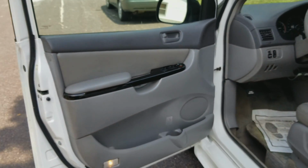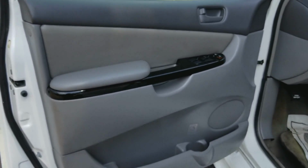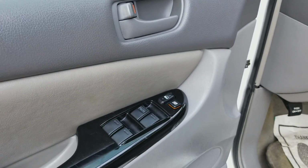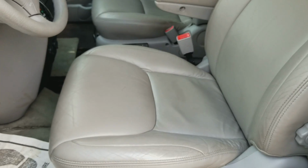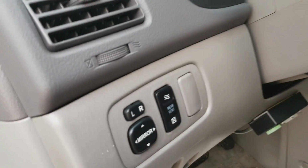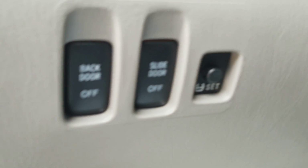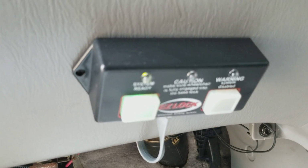All right, before we do the test drive, I just want to do the interior. I forgot that I didn't do that, but here's your interior. You got your little cubby holes. You got your power windows, power locks. You got your power driver's seat. It's leather seats, as you can see. The driver's seat's in really nice shape. Let's see, you got your power mirrors. Got some more little buttons down here. Like I said, this is for your easy lock system. That's that system in the floor that releases it.